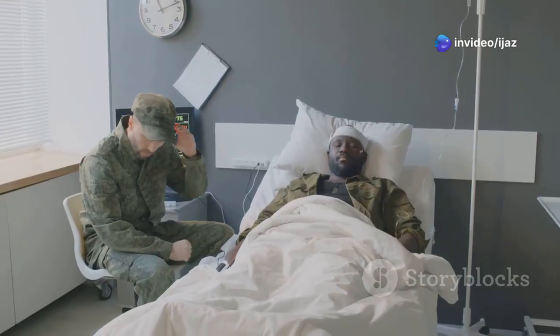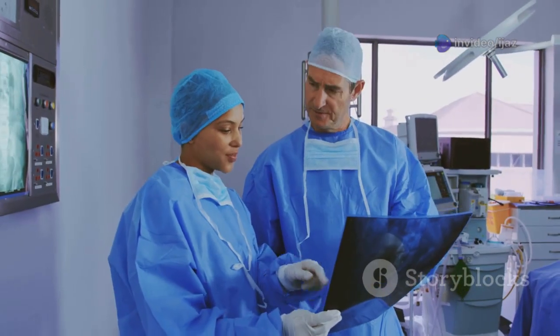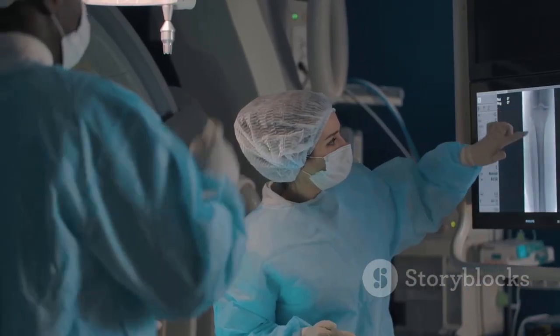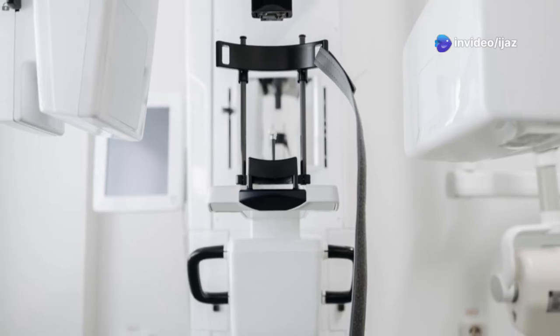Soldiers suffered from bullets, shrapnel, and complex fractures. Surgeons desperately needed to know what lay hidden within wounds. X-rays offered a way to guide their life-saving interventions. The technology was still young, but its value became clear.